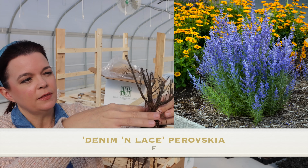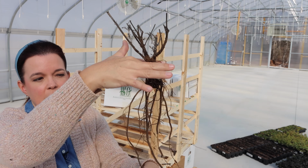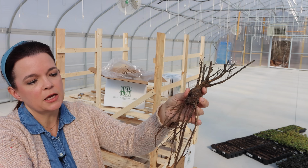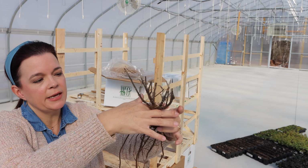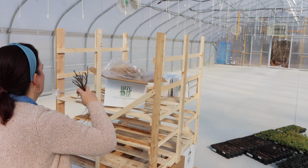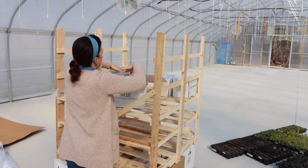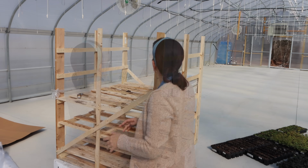So this is what will be above the soil. This is what will be in the pot. So you can just tell the difference in the root system. The Cat's Pajamas was very hairy. This is very stem-like, stalky. There you go. Just like people come in all shapes and sizes, so do plants.